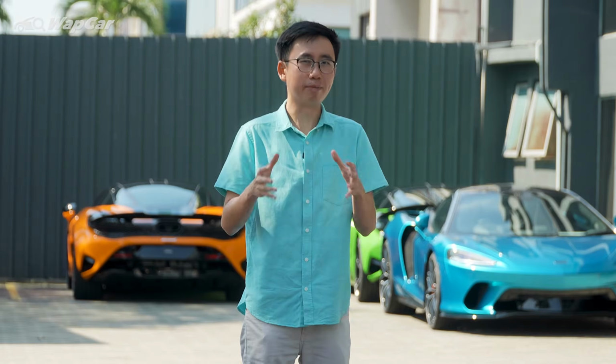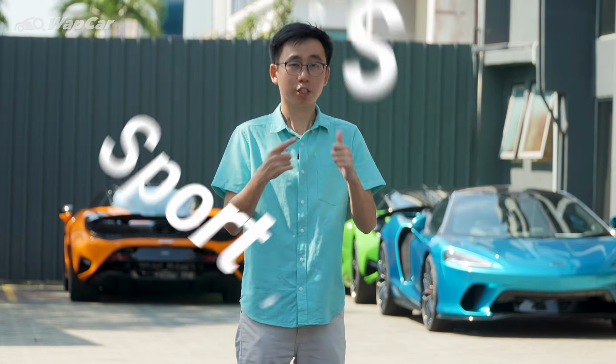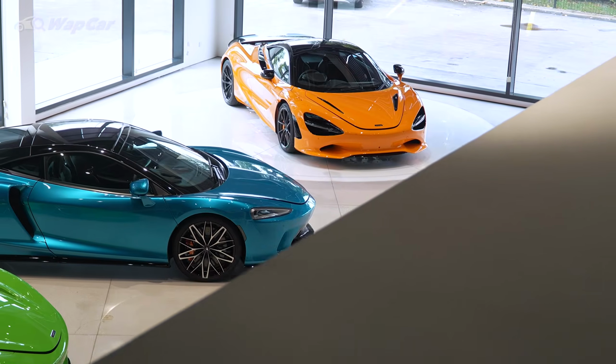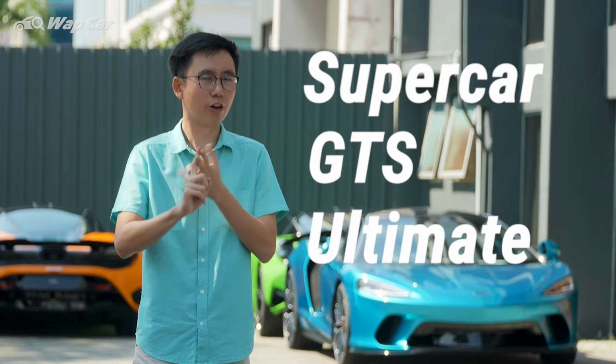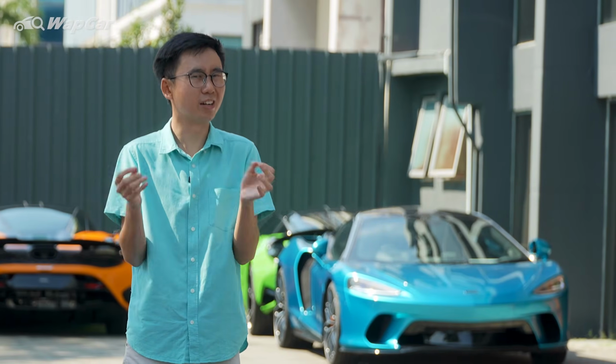If you're unfamiliar with the brand, McLaren has three distinct product portfolios which they call, or used to call, Sport Series, Super Series and Ultimate Series. But today with their new generation of products, they've streamlined it to be called Supercars, GTS and Ultimate. I guess it helps buyers to choose their next perfect supercar a little bit easier?